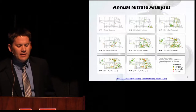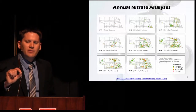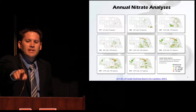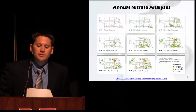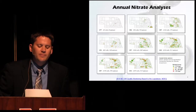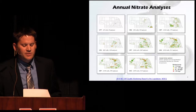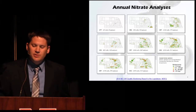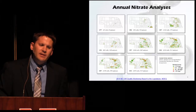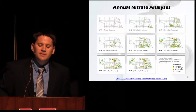So here are just some maps that I pulled, and the report that all these maps are coming out of, there's about 10 of them on the table down there. It's a report that we put out every year. It's the one that the legislature asked us to do every year. And these are just some selected maps every 5 years. But you can see every year how the sampling changes throughout the state. That is another bias of the data when we look at it and we try to do trend analysis.